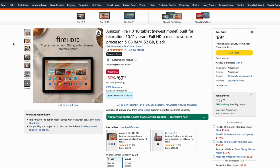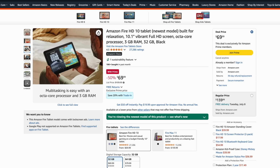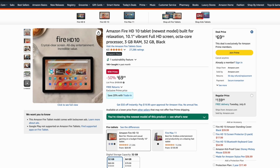Next on the list, we're going to be talking about the Amazon Fire tablets, and there's only a couple that I would really choose from. This Fire HD 10, the newest model, has a 10.1-inch display, 3 gigs of RAM, and 32 gigs of internal storage, coming in at $70 right now, so that's 50% off.